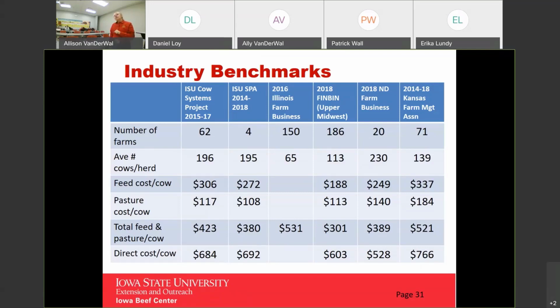If we look at that FinBin data, that's from the University of Minnesota, and it covers the upper Midwest. So there's operations across multiple states in the upper Midwest. So Minnesota, Wisconsin, the Dakotas, Iowa, Illinois, I think, is in that database, maybe even some Michigan herds. Lots of farms in that database, so it gives us more comfort in terms of more farm numbers. Their feed cost, again, is sitting right here at about $300 a cow, and total cost at $600. So not too far out of line with the 2 Iowa State data, right?